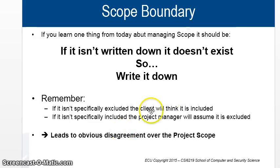If it isn't specifically included, the project manager will assume it is excluded. If the project manager doesn't see in the document that it has to balance, not just fly, that it is part of the project, he will think, let me just code it and let it fly. Probably kill people, but that's not part of my business. No, we have to mention that it has to be safe and it should balance itself. So from both sides, the client and the manager, the boundary has to be clear.